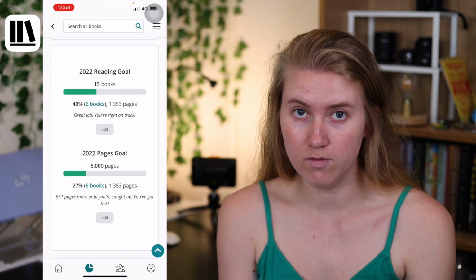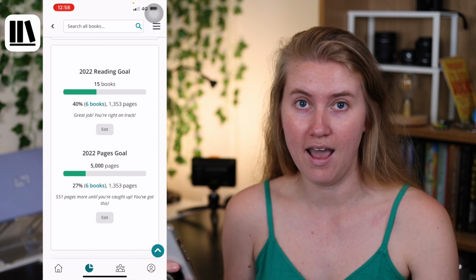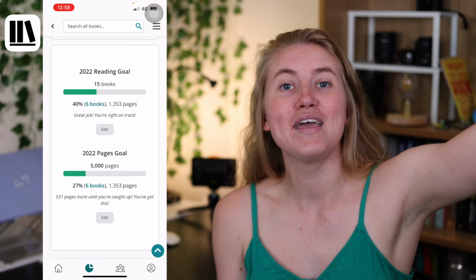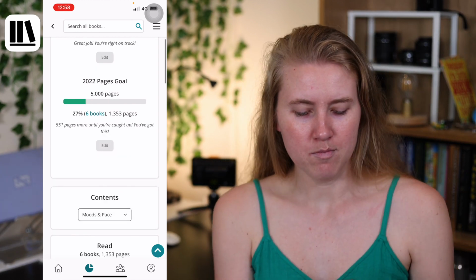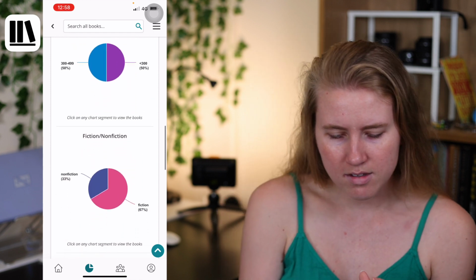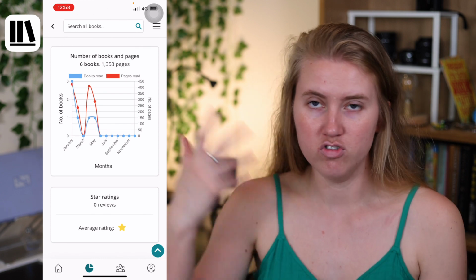So I want to try to read 15 books this year, which will be insane. I've already read more books this year than I have any year in the last 10 years. So I am already doing great as far as I'm concerned. I have a lot of books back here, as you can see, trying to get through those. And then you can have page goals. You can go through here and see the genres, the pace you like to read, the styles, and then the speed at which you read.